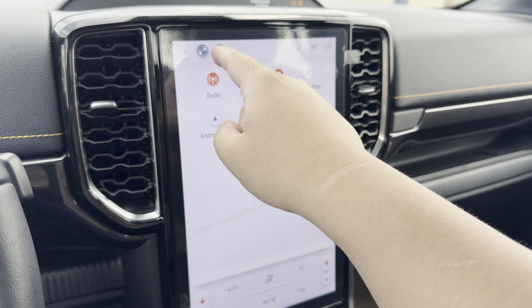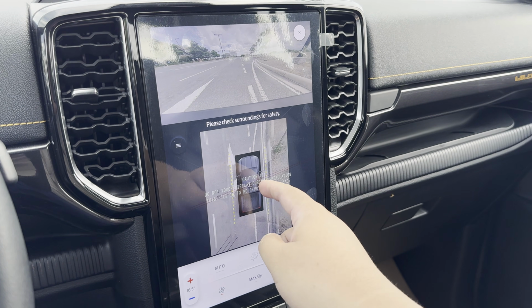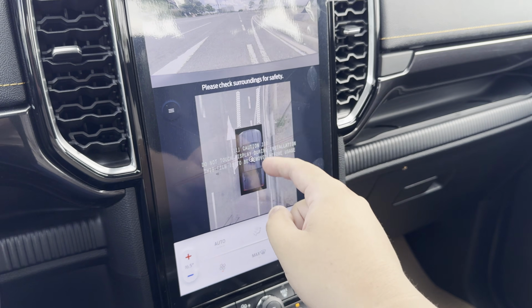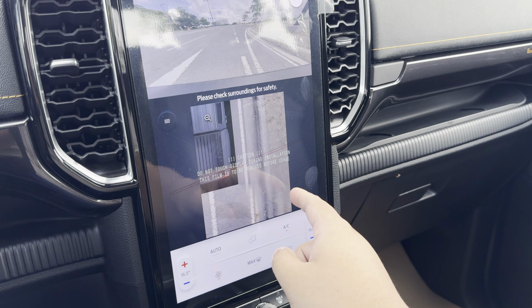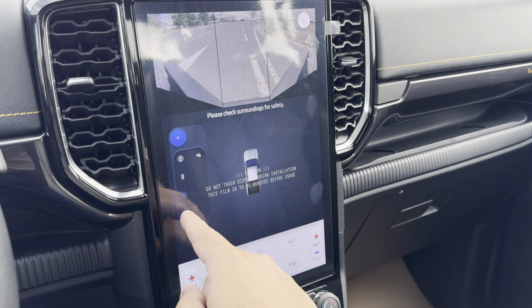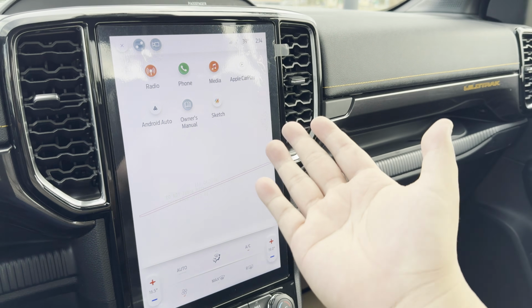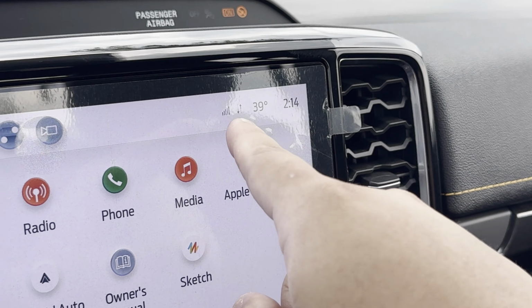Now on the top part, you have a one-touch button for the backup cameras and the cameras around the vehicle. So you could zoom in. There you go. Bunch of different angles in here for you to play with, and that's for the camera. And on the top you have ambient temperature as well, your clock, and your signal.